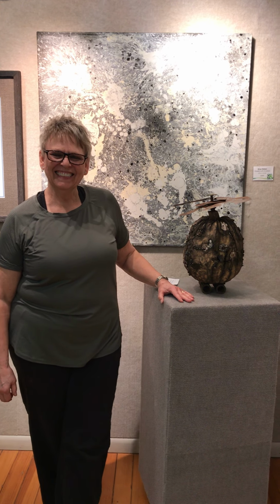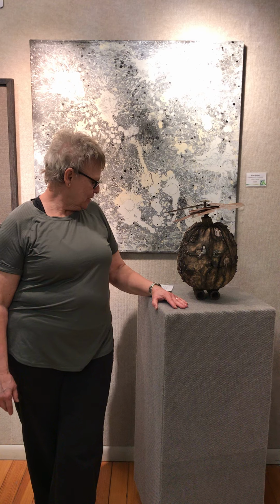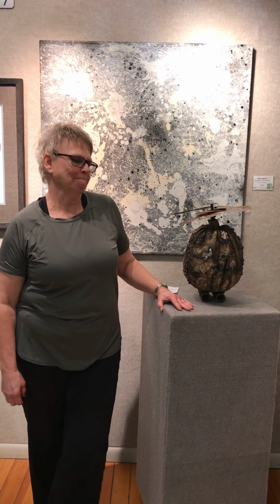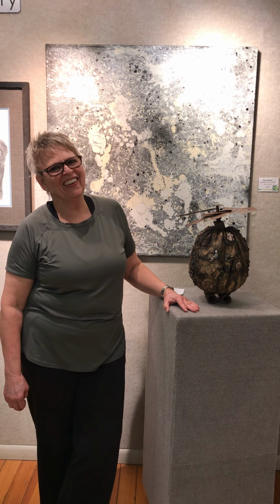So we have Melody Chvatal in the gallery today. She stopped by, and she's next to her piece. Do you want to say the title? The title is The Magical Flying Pumpkin Machine. And she told me that there's a story behind it, so we're capturing that right now. What's the story behind the piece?